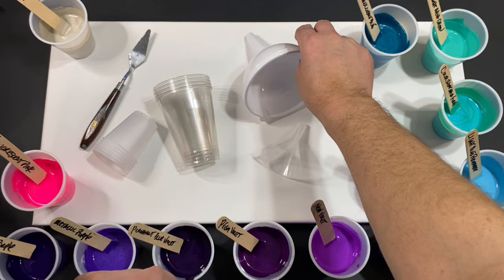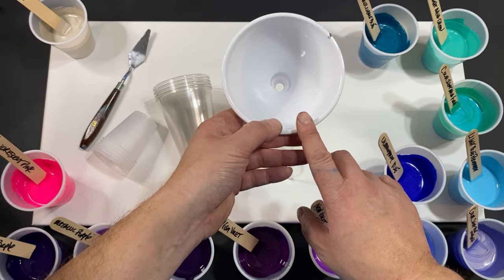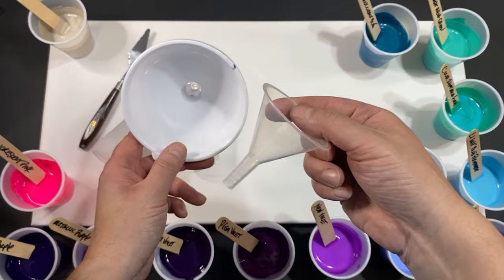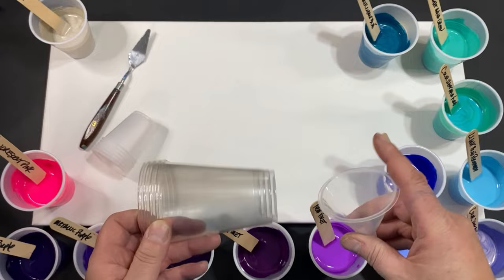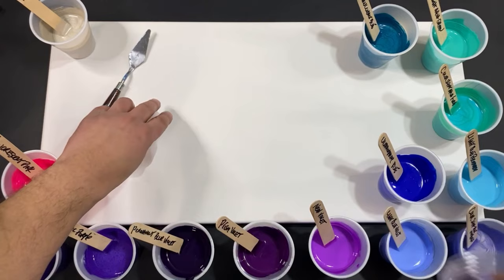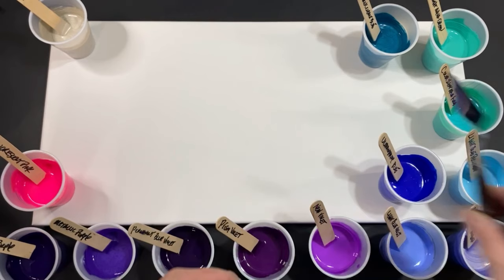I do also want to say one other thing. I might not use the big funnel. I don't know. I was on the fence before. I mean, I have the little funnel, so we'll see. And the little funnel is clear, so it's kind of cool. You can see more stuff. So let's put this over here. Clean up really fast. Oh, I just dropped the big funnel. Maybe that's a sign. Let's go with that. Universe is telling us, let's not use the big funnel. All right. And there we go. Palette knife.